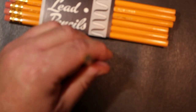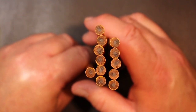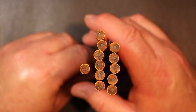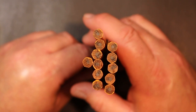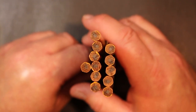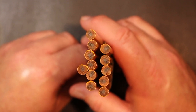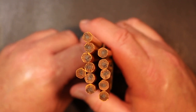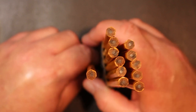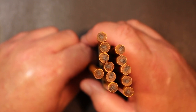Let's take a look at the pencil from top down. Actually, let's put them all here so we can see all of them. If you look at the cores, there's a few that are off a little bit, but for the most part, the cores are all pretty well centered. Hard to tell. I'm not picking up any kind of scent from these pencils, but from the color of them, they may very well be cedar. We'll see. I might get a better sniff once we get one sharpened.